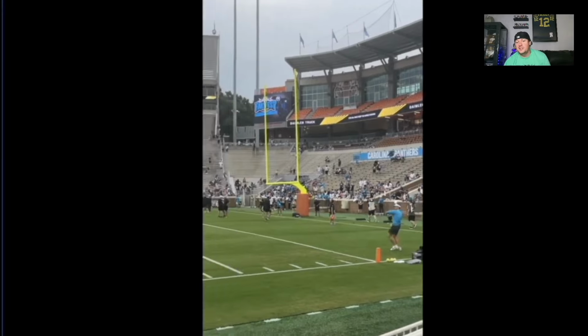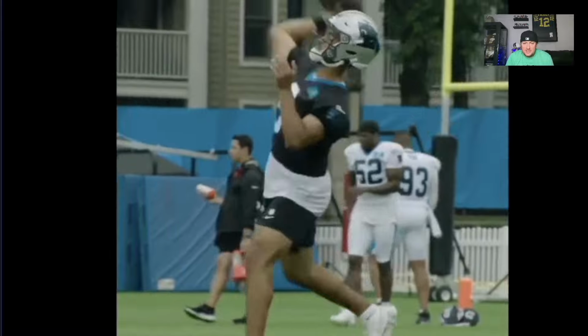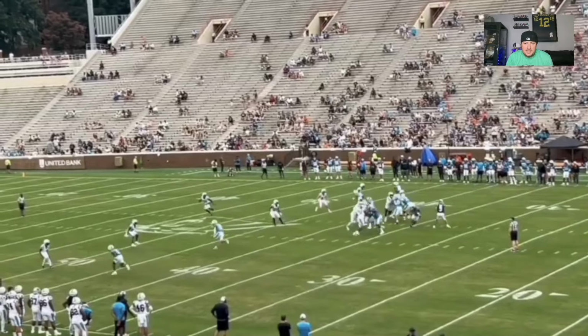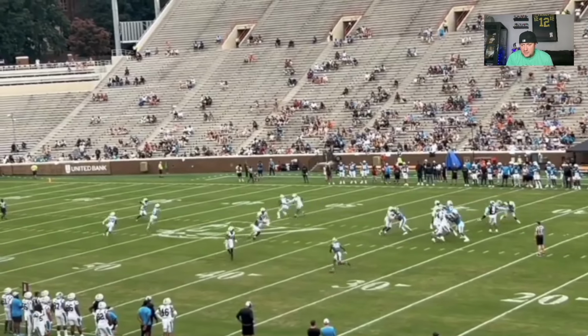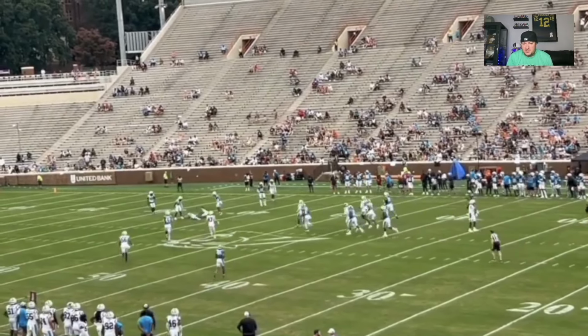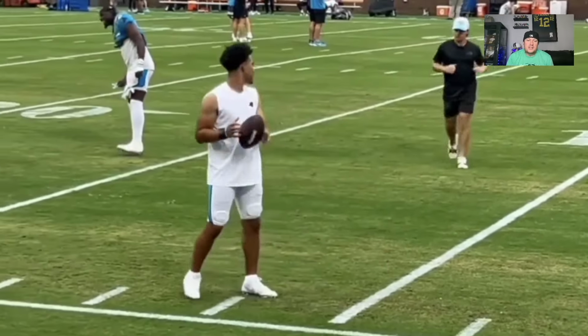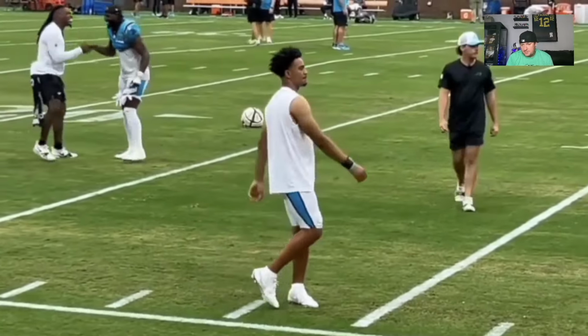Some of these are older. Some of these are newer. The newer ones were in the beginning. But still, look at this. Bam. Slinging it down there. Here's another one. Steps up. We're reading. Gets it. The anticipation in the pocket. The patience. And one thing is, some people said he bulked up a little bit.